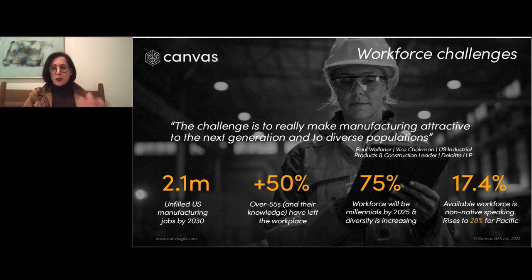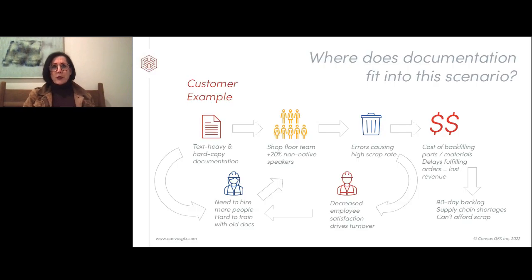So these challenges on top of supply chain make it difficult for manufacturing to perform efficiently, effectively, and profitably. So where does documentation fit into this? Why does Canvas think about and worry about giving our manufacturers an opportunity to digitally transform into interactive work instructions?